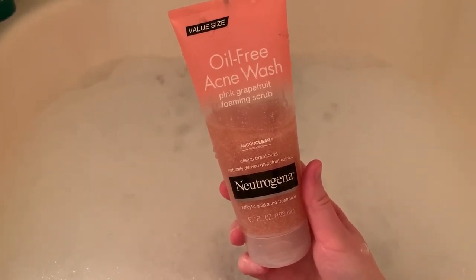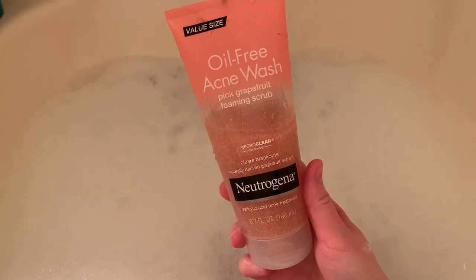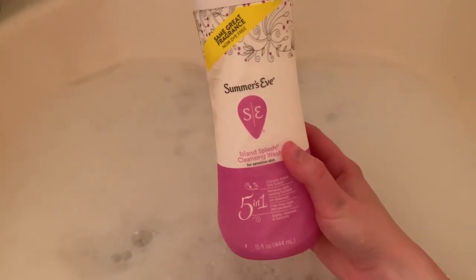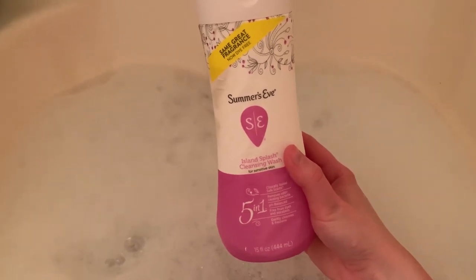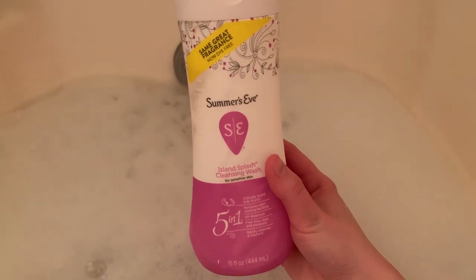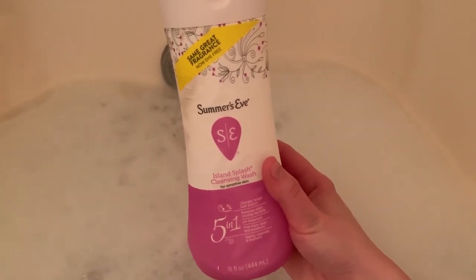It is the Neutrogena Oil-Free Acne Wash in the pink grapefruit scent, and it has those micro beads that really help to cleanse your skin. And then my body wash is this Summer's Eve. It's a 5-in-1 cleansing wash in the Island Splash scent. And ladies, this is an awesome body wash if you want to help maintain your pH balance.